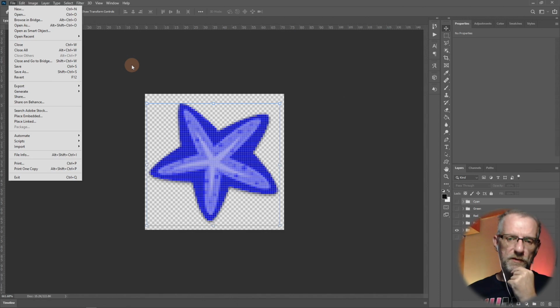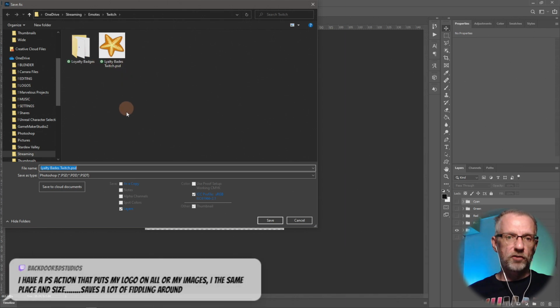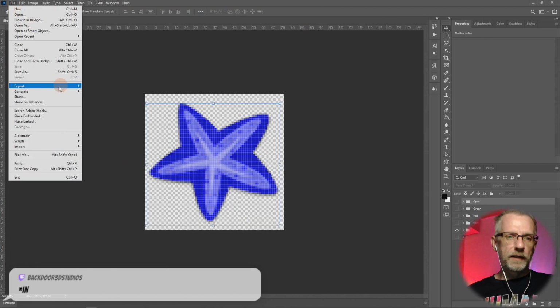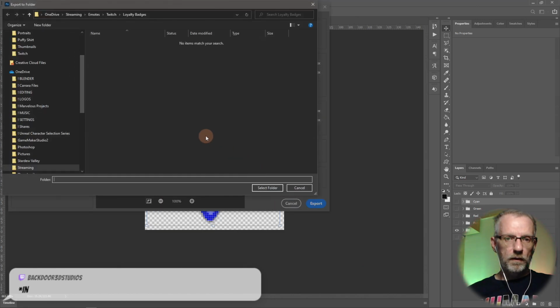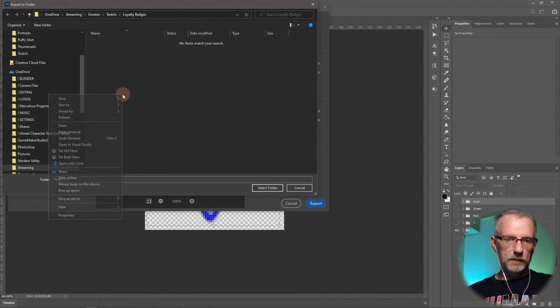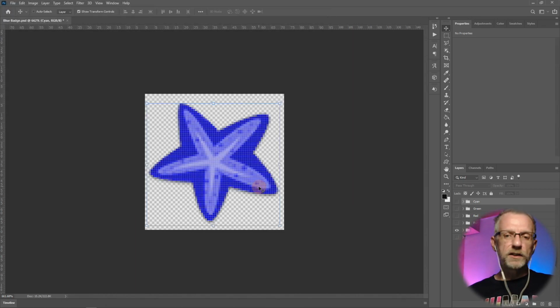Do you know? So, bizarre. Maybe I'll just do that. And also I will just go and save this as something that actually has a correct name. Maybe I'll just call them Blue Badge. Blue Badge. And then I can go and say export as, into the blue folder. Or just go and say, I suppose I have to create a new folder. Let's just do that. Blue. And then it just gives it that name.